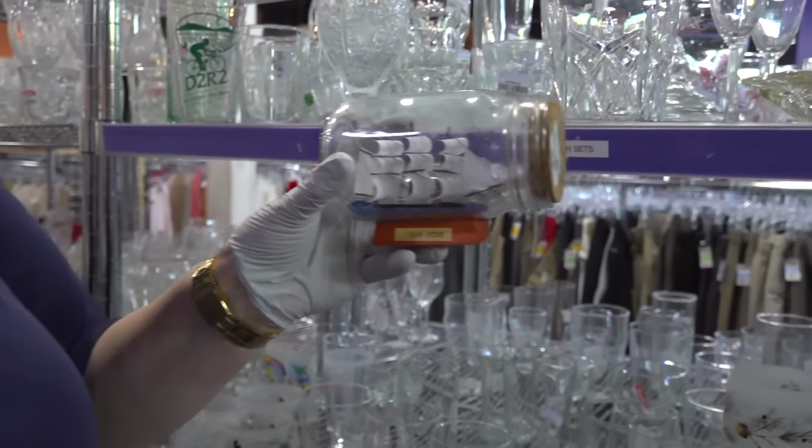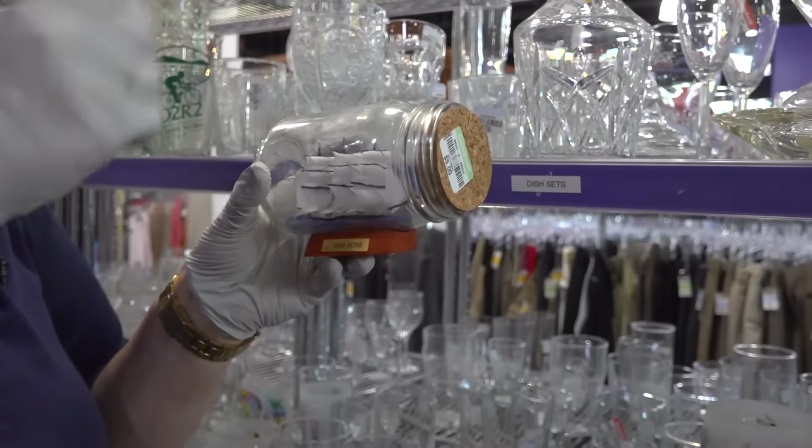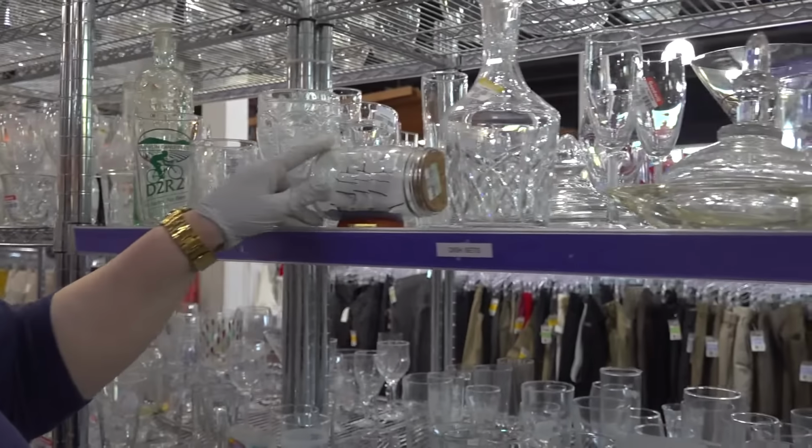I think that's kind of an easy ship in the bottle. I think I could put that ship in that bottle. I mean, the idea is to do the little small work and get the ship in there like it's so difficult, but all right. I don't think that's worth $5, but I do think it's fun.